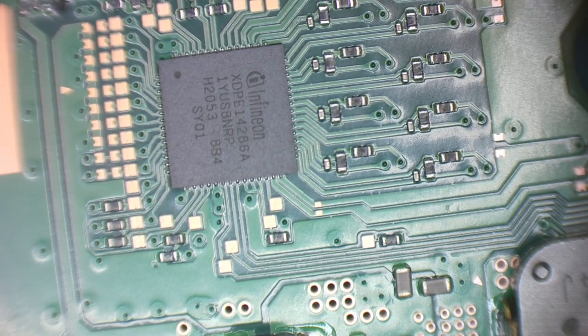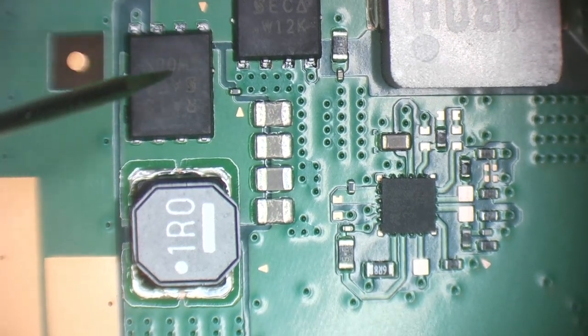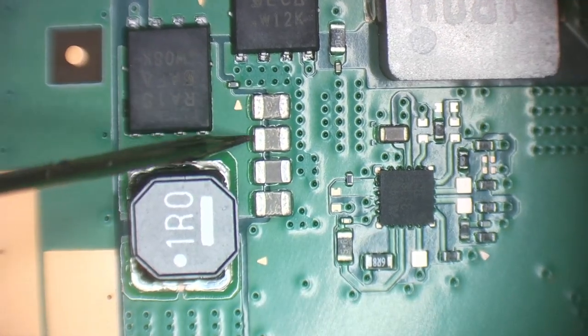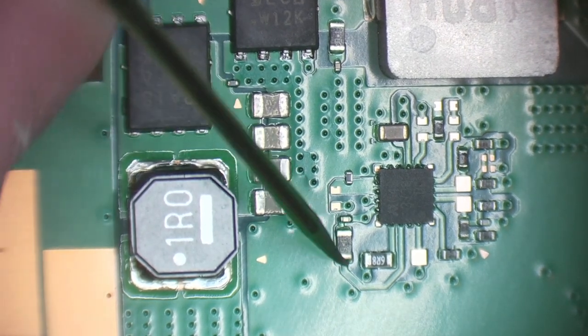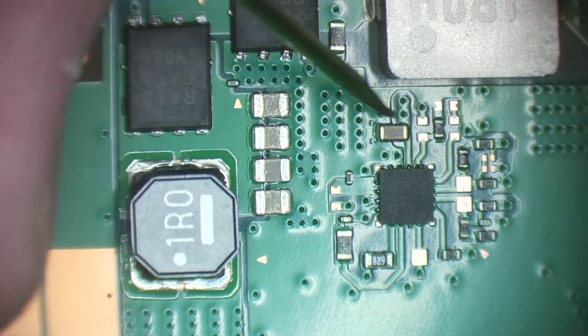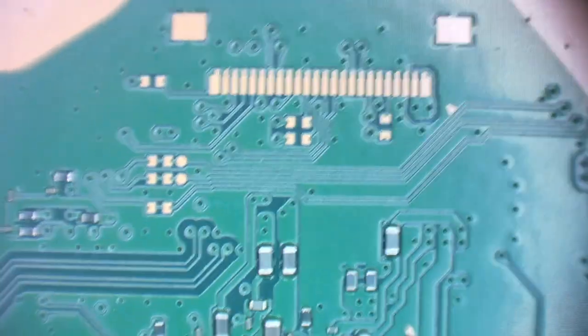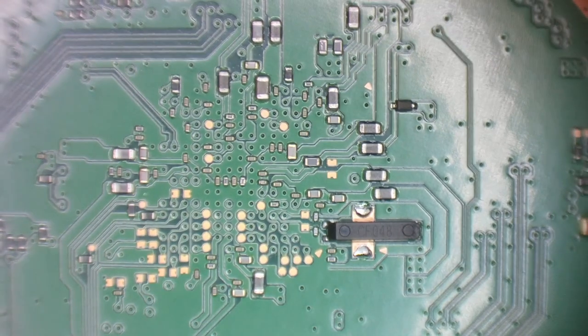Well, this is going to suck, because I've made my way around the entire board, checked everything in terms of shorty components. So without having schematics, this one's going to be a tough one. So let's just scan some of these areas around here for any kind of shorts. I'm going to zoom out actually, just so I can get more in focus. There we go.